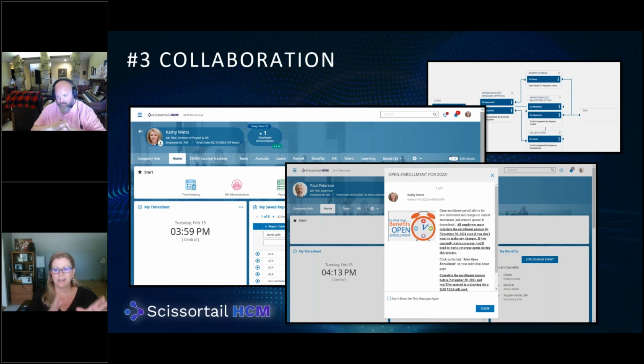So it's kind of like a digital bulletin board where you can post reminders about anything from open enrollment to company picnics, holiday hours, and even training videos. So it's a pretty nice thing to have, and you're in control of how long those announcements are out there, and you can even ensure that they stay on a widget on the employee screen even if they click that little box down at the bottom that says, don't show me that message again.